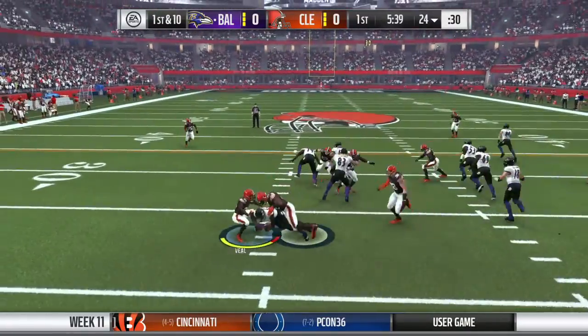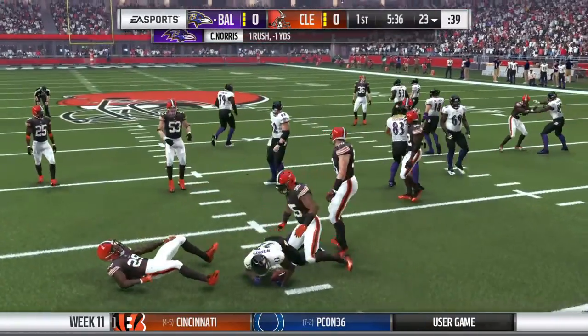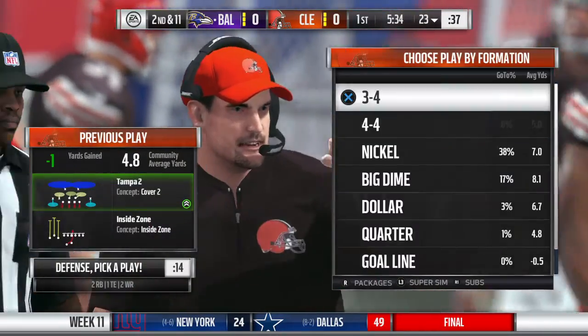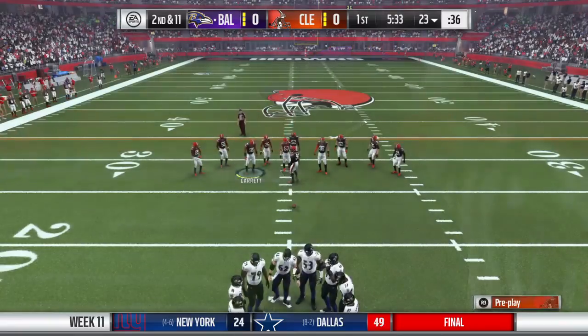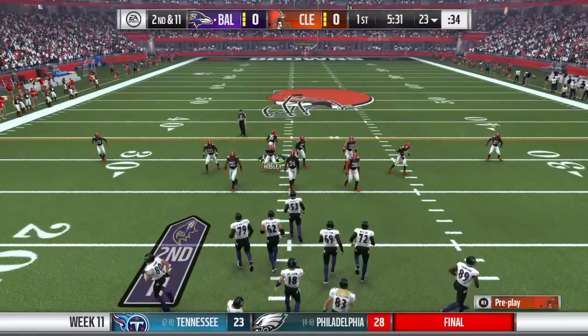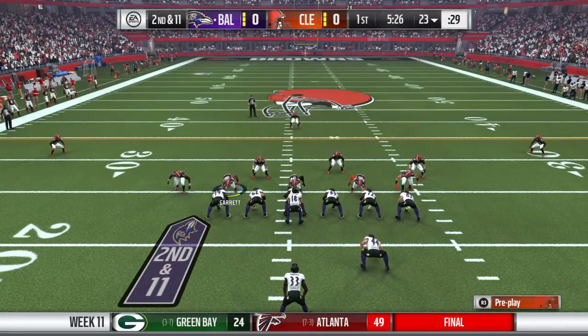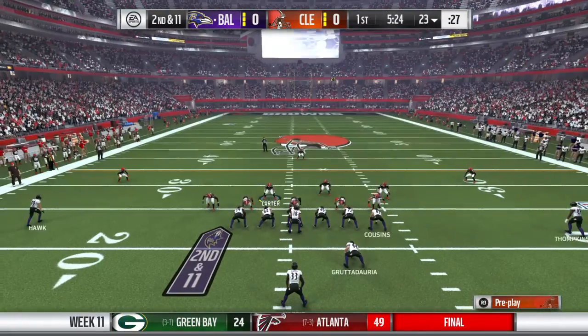They'll run it now out of the gun. And he is going to lose yardage here. It's a loss of a yard there, and now second down. How about the defensive linemen? That's where a good run defense begins, with the guys up front. When they hold the line, hold the point of attack, that allows everyone else to get there and make tackles.